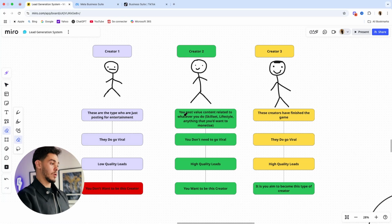So creator number 2, you post value content related to whatever you do. It can be your skill set, it can be about your lifestyle, it can be anything that you want to monetize, right? So you don't go viral, but you get high quality leads. Let's say you do short form or long form.